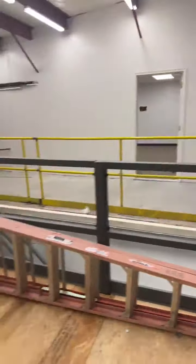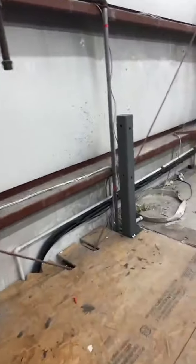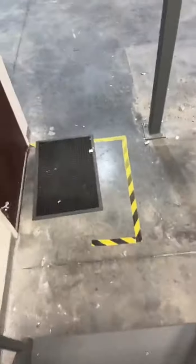And so let me walk downstairs here. So this is the seed department up here. And we still haven't figured out or finalized how we're going to get the seed orders from up there downstairs. I mean, there's all kinds of ideas floating around here, but we'll see what happens.